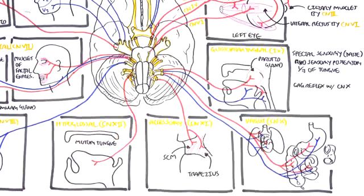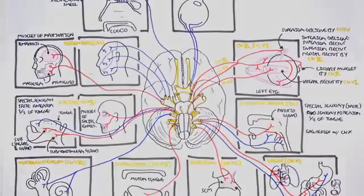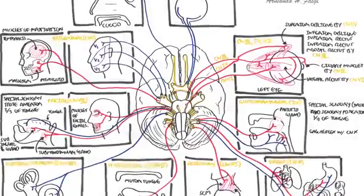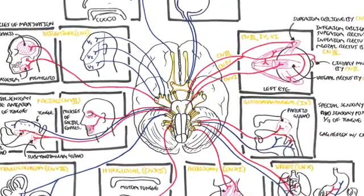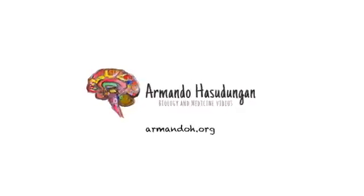So that was an overall picture of the functions of the cranial nerves. Each of these cranial nerves does more than what I just said, but what I presented in the video was an overall picture. So hopefully that helped.